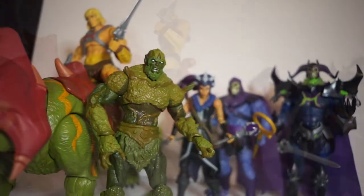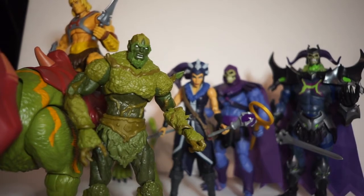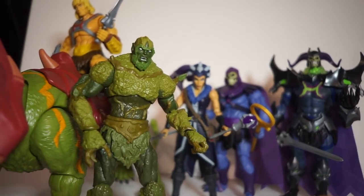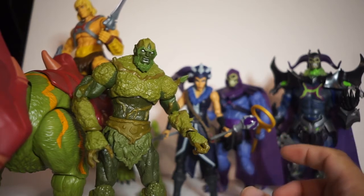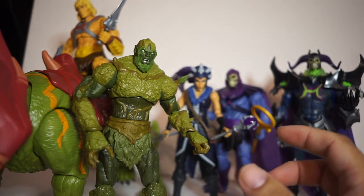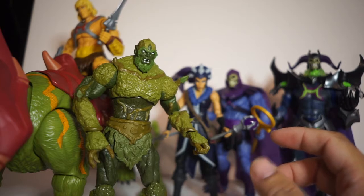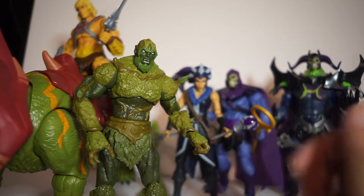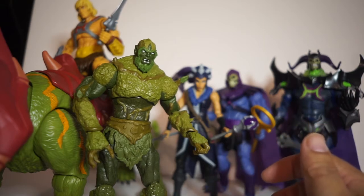All right, so I guess first impression of the new Revelation toy line is I obviously really love it. I think it's like a 7-inch or 6-inch line. I think it's great. What else? It's a good start, and obviously we're waiting for Teela, which I thought should have been included with this wave, to be honest. And of course, I'm waiting for Man-At-Arms.